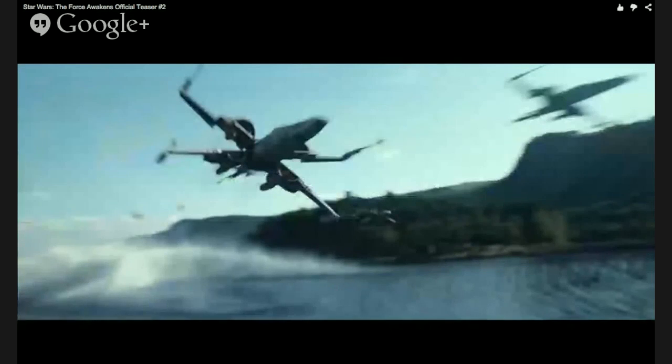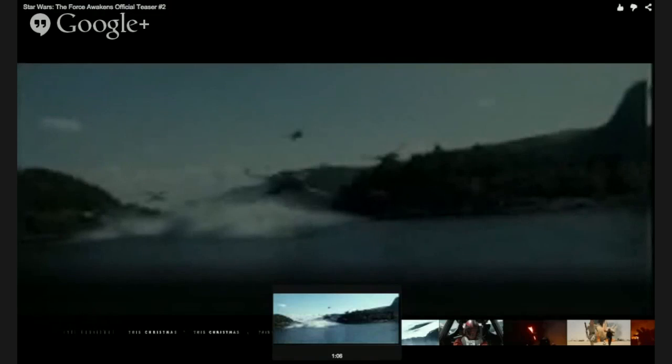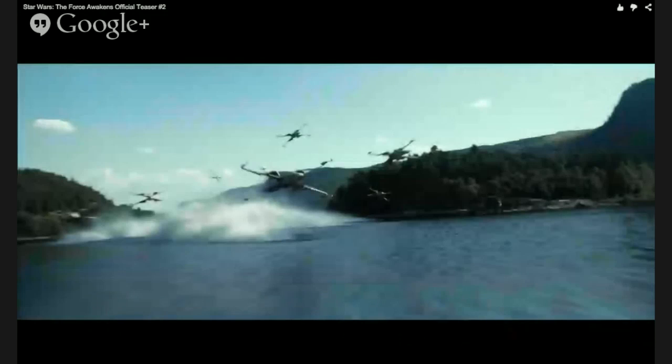So it's coming out this Christmas. Yep. Awesome. Okay, right here. You guys see the new X-Wings going over the water here? That scene was really cool in the trailer, but we don't know what. Maybe they're on Mon Calamari, maybe.